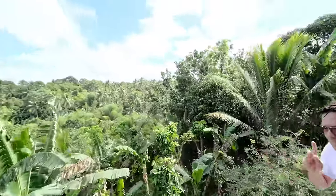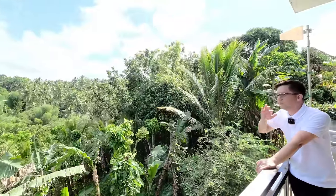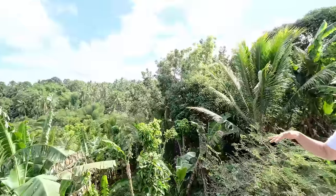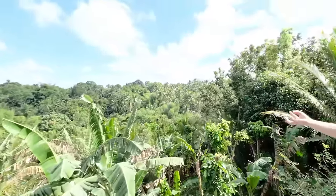Okay, so since it's 13,000 square meters in land size, you have a space wherein you can land, you can put a helipad area, right? I think right there it's a nice spot for the helipad.